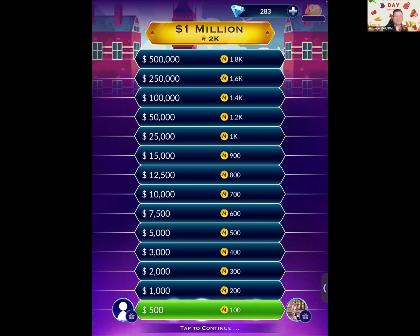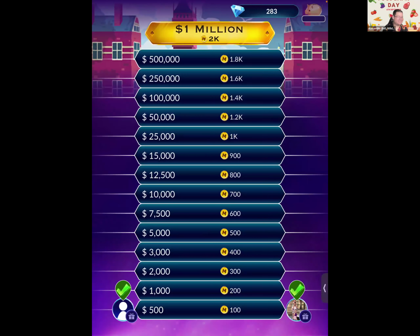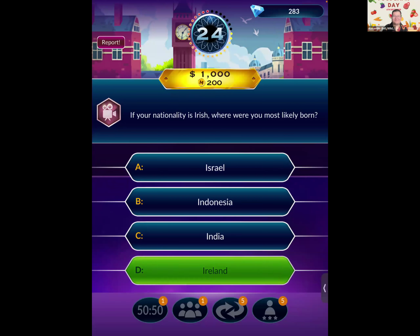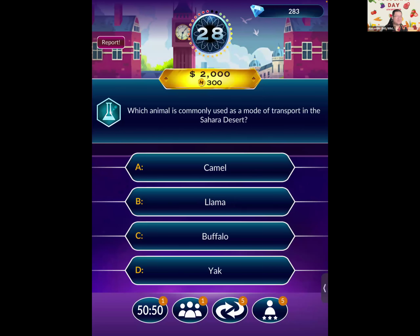Okay, so let's play. So again, you all can unmute and help out along if you like as well. So let's see what we can do. In which of these card names are you told to do what the actual name of the game is? Go fish. Yeah, good job. Good job. Yeah. Again, you all can unmute and share your answer if you would like. If your nationality is Irish, where were you most likely born? Ireland. Which animal is commonly used as a mode of transport in the Sahara Desert? Camel.